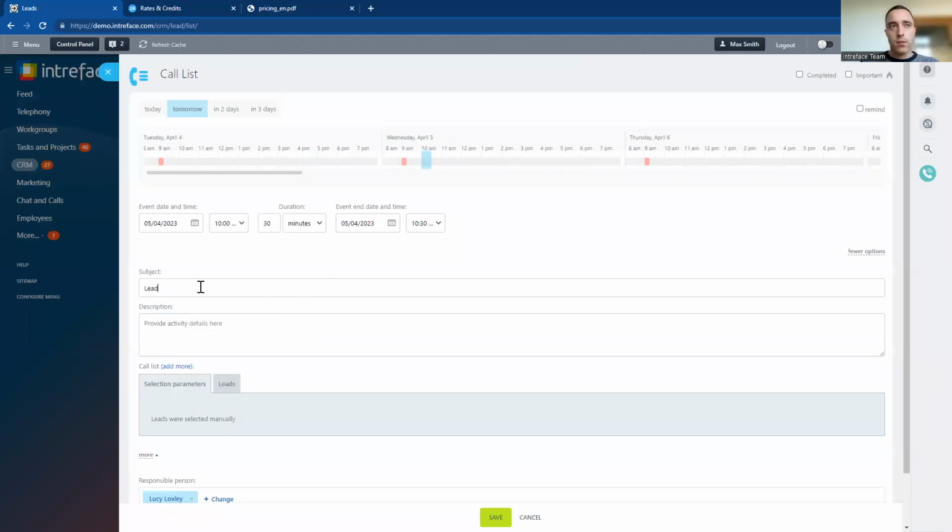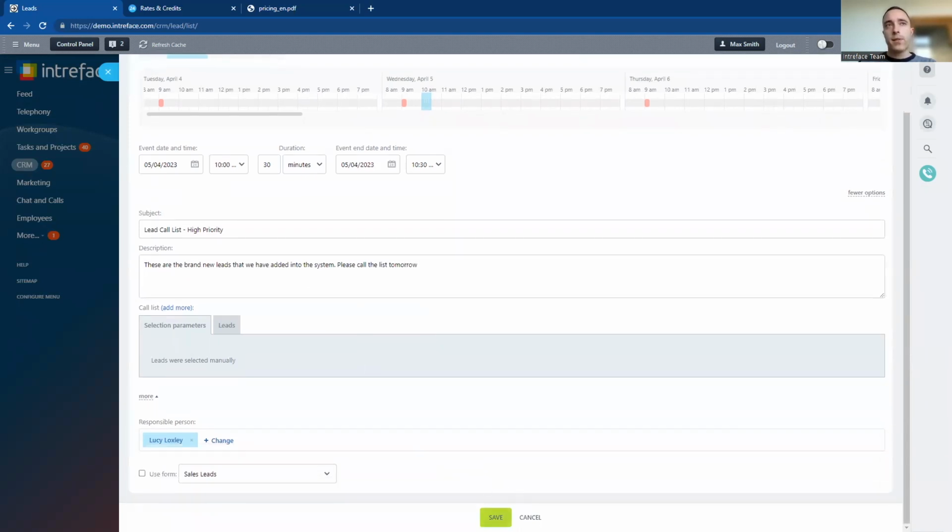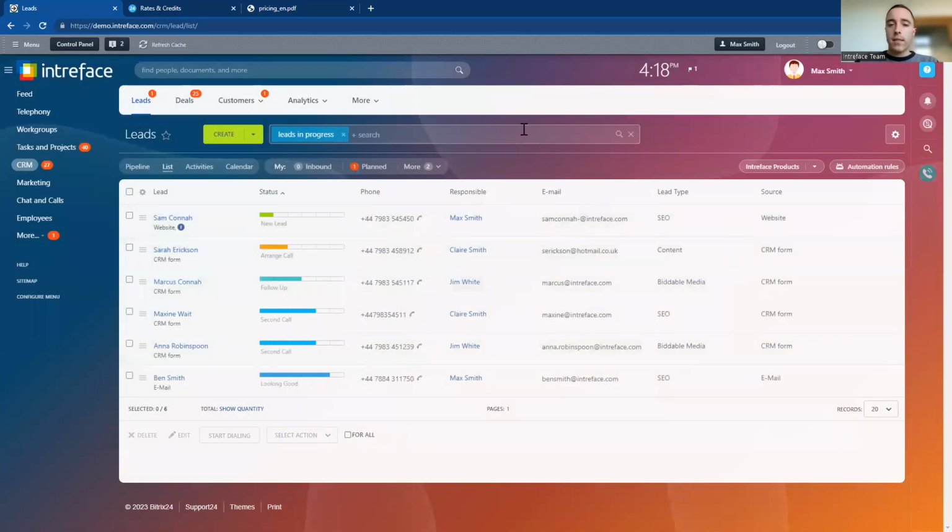So let's just give this a title. Okay, so I've given this call list a priority title there, and I can also give a description for this so Lucy's aware of what this call list is about. We have added that into the system here, and then I can save that information, and that now will be assigned to Lucy as an activity scheduled into her calendar to call that list of leads.